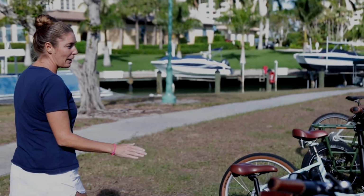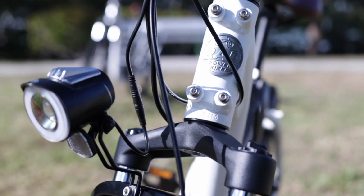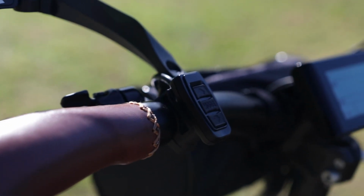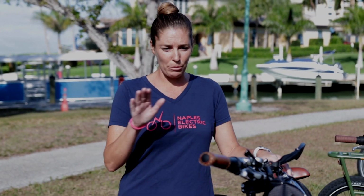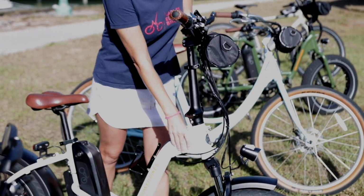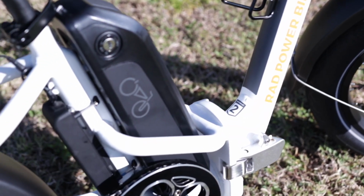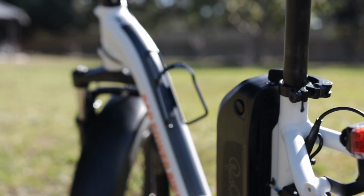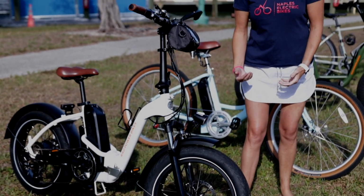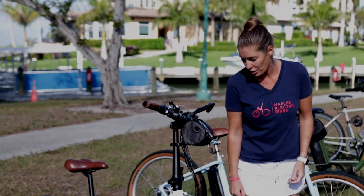Next, I'm going to show you the Rad Mini. I love this bike. This is actually my husband's favorite, so don't let the word mini throw you off because he's 6 feet. This is a great bike. It comes with a lot of the same bells and whistles. You have that suspension here, which helps absorb some of those bumps. In addition to the suspension on this one, you do have a fatter tire. This is a 3-inch width tire, which also helps to absorb some of the bumpiness in addition to that fork.